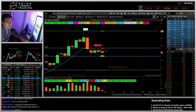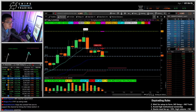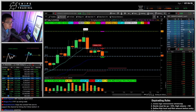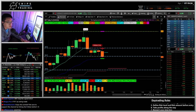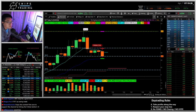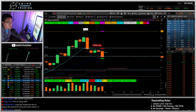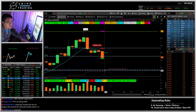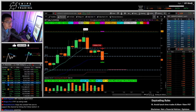Alright. So I took that short there. Going a little early. Probably add a little more with 425. So I broke 424 there. So let's see if it cracks. Alright. So if it bounces off VWAP here, I'm probably gonna just downsize. But the target here would be the 406 area. So I'm in 1,000 shares.